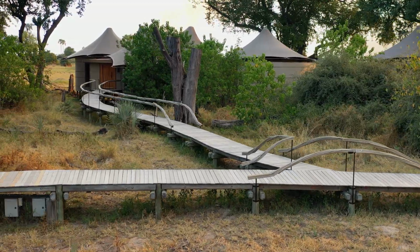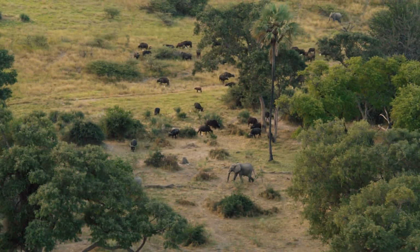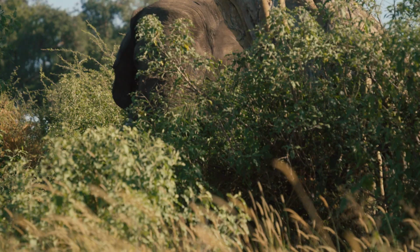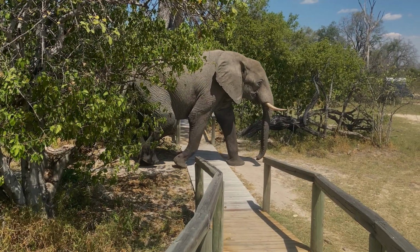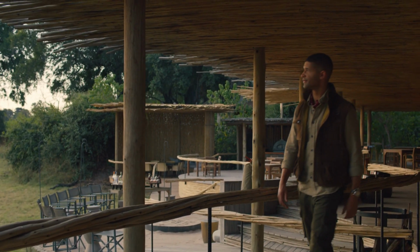Mombo was built after a very thorough environmental impact assessment. The infrastructure and the services have considered sustainability throughout the design phase. From the moment you arrive, you notice that the camp's light footprint blends seamlessly into the wilderness. Lodges and decks are built to keep natural migration routes open and provide elephants with easy access to the delta.